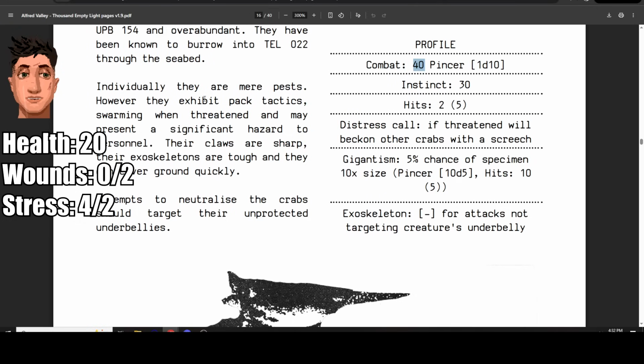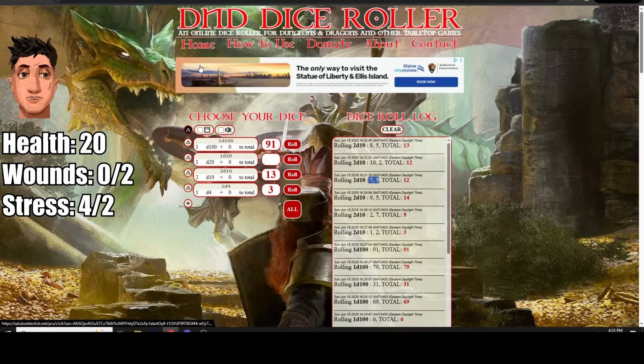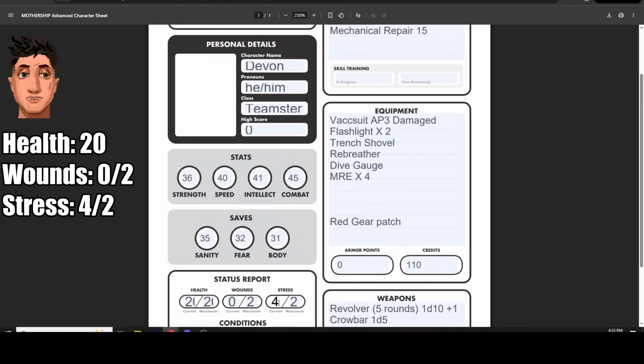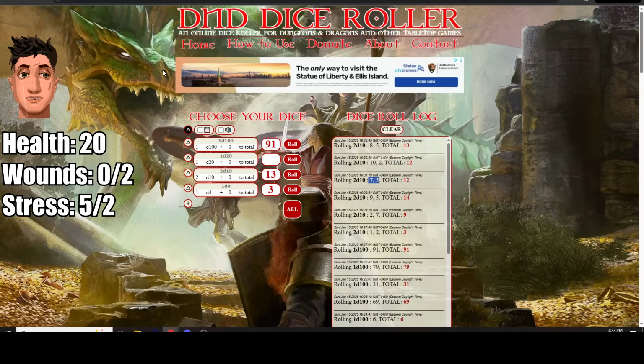So what we're going to say on this failure is I try to climb up the scaffolding, but the crab reaches out and tries to grab me with his pincher. Now, since I failed, I'm giving him this free attack, basically. So this could be really bad. First of all, I need to give myself a stress for this. And he's going to grab me, or try to grab me, with his pincers.